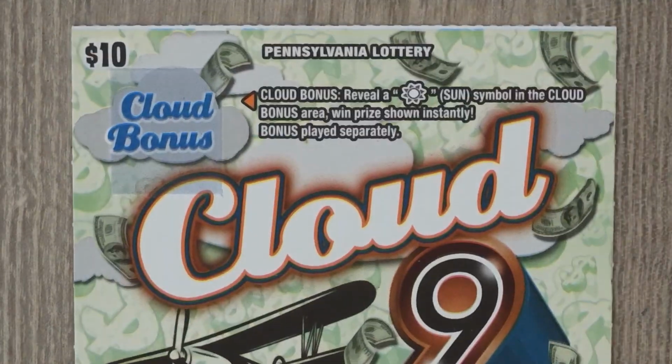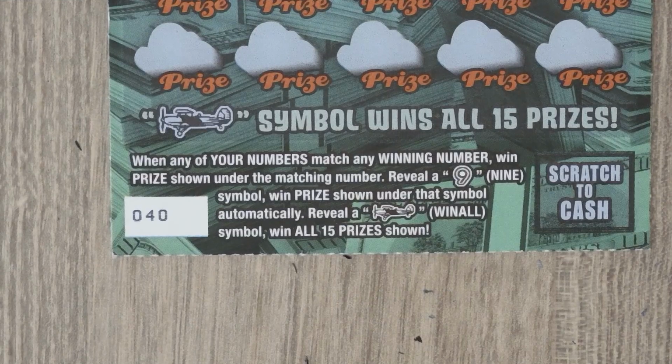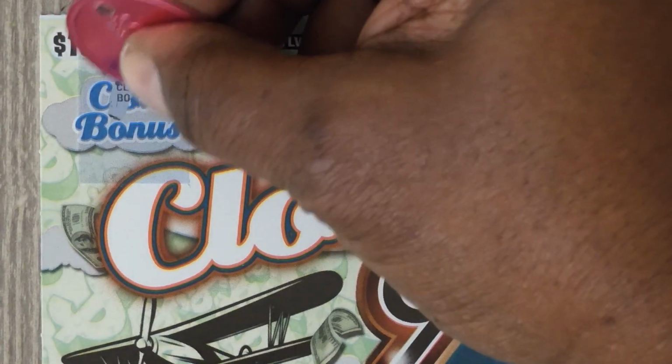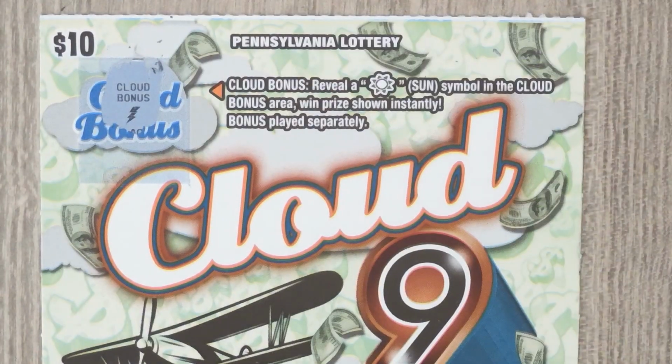So our last ticket is the $10 Cloud 9. And with this ticket, it's a matching numbers game. If you get a 9, you win the prize. If you get an airplane, that's the win all. This is ticket 40. Up top, there's a cloud bonus. If you get a sun, you win the bonus. And we have a bolt. So no bonus.